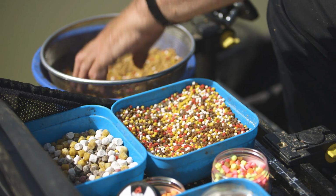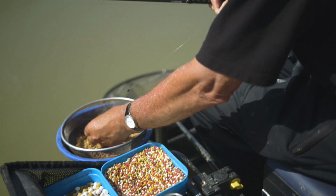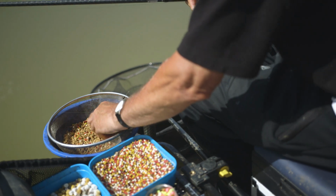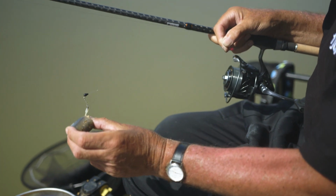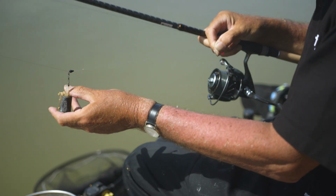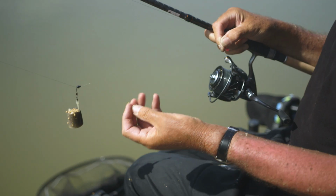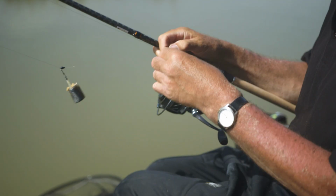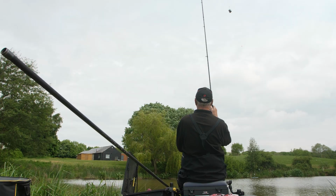To fill that feeder now, this is what a lot of people get wrong. They press it too hard. All you do is go 1, 2, 3 one way and 1, 2, 3 the other. What you don't do is press it as hard as you can, because it never comes out, it's no good. You've just got to be gentle and just press it gently, and that'll give the pellets time when it hits the bottom to break up, swell out and come out of the feeder with your hook bait somewhere around that feeder. So the fish comes in milling round, picks your hook bait in and you've got him.